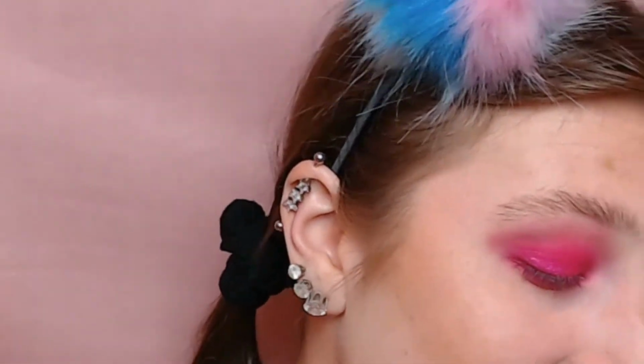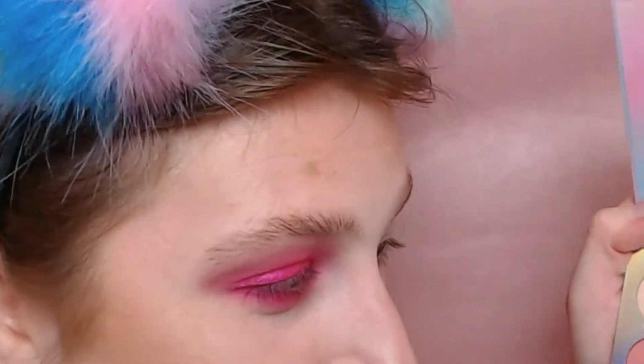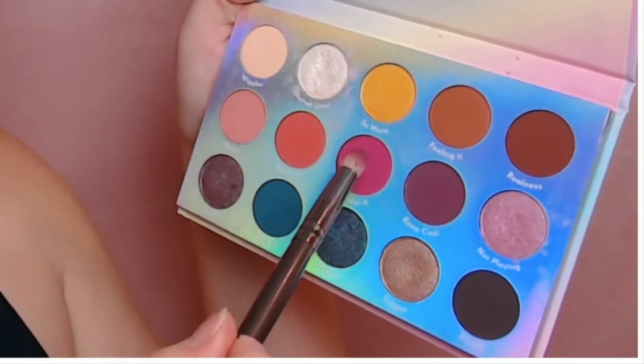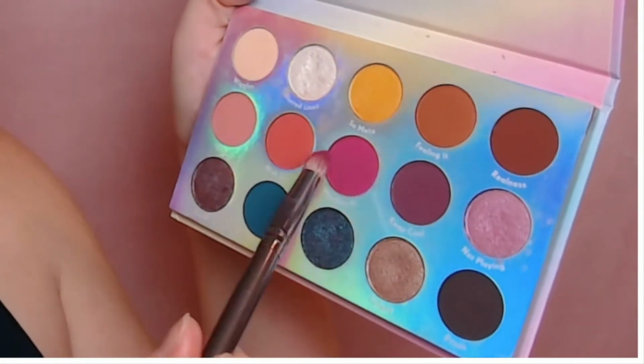Anywho, sorry this turned into a preach session. I'm going to go into Keep Cool with the pencil brush as well. I'm just going to deepen up the outer corner and go a little bit into Manifest It as well.